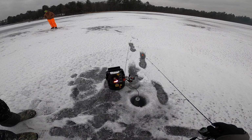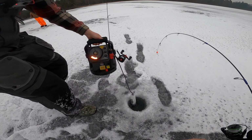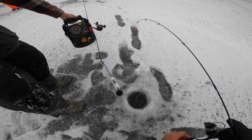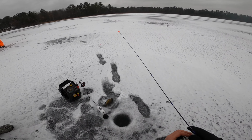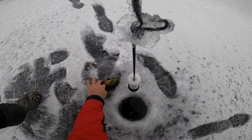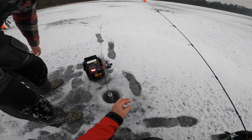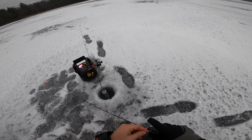There's something coming up here. Let's see what we got. Might be a crappie. Yep, there we go. What do we got here? Nope, nice bluegill. Well, I guess they like the minnow too. He smoked it though. Yeah, he did. You hit it just like a crappie did. Yeah. Holy man. We'll get him back. Not the target species. Yeah, he sure did hit it like a crappie though.